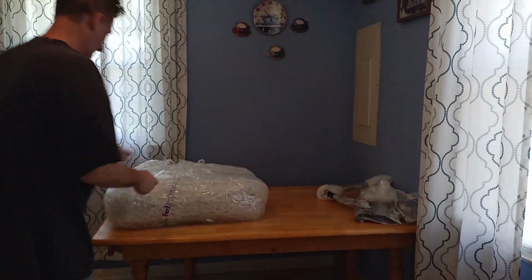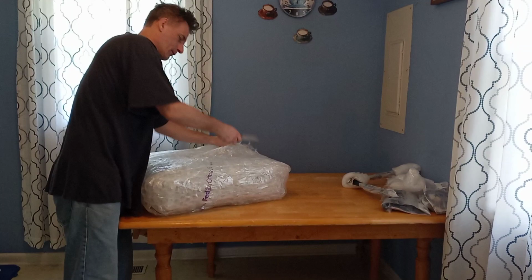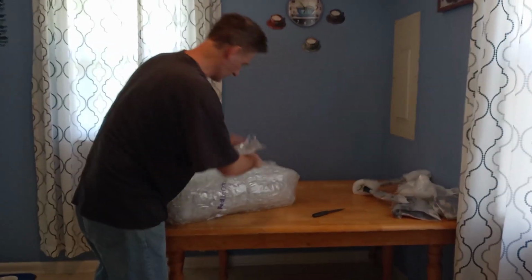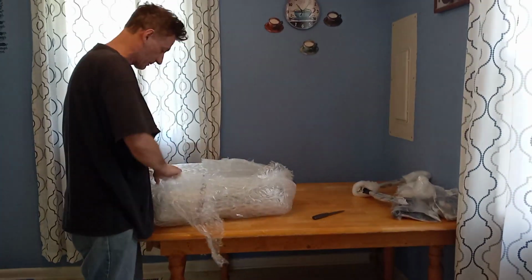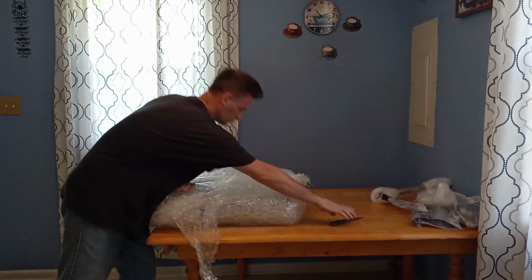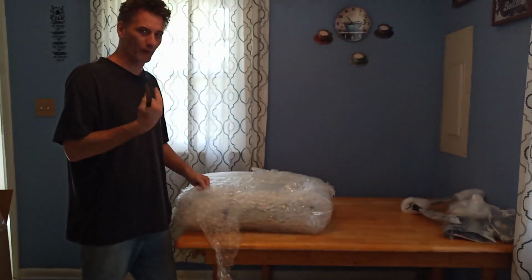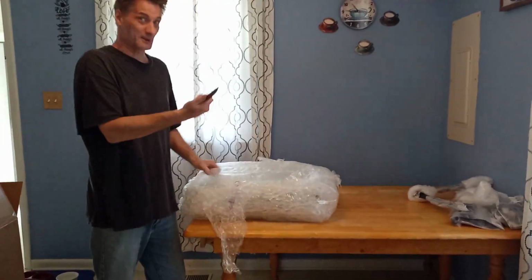I have no idea what happened to the knife I just had. But I'm curious to see if this is actually what it's supposed to be. Everything looks legit so far, but who knows with eBay. Now, the interesting thing is the guy I bought this from left his cell phone number, so at least it's supposed to be him.